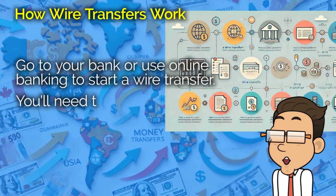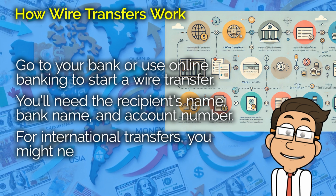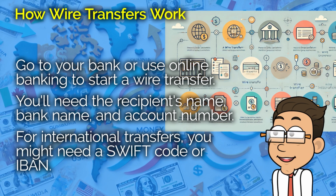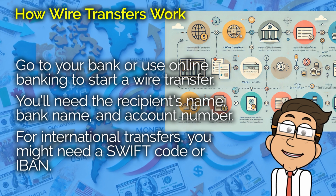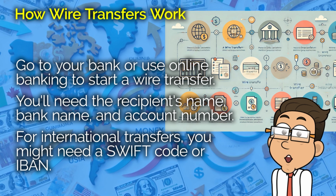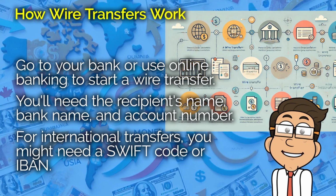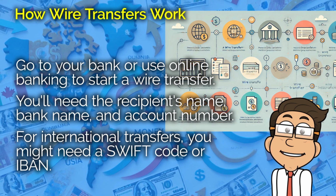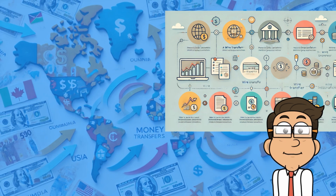So, how does a wire transfer work? It's pretty straightforward. First, you need to go to your bank or use their online banking system. You'll need some information about the person or company you're sending money to. This usually includes their name, their bank's name, and their bank account number. You might also need something called a SWIFT code or an IBAN if you're sending money internationally. These codes help banks identify each other and ensure your money gets to the right place.